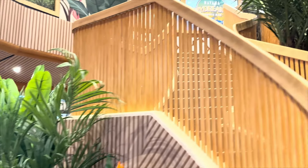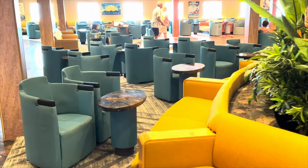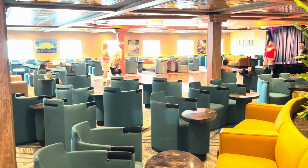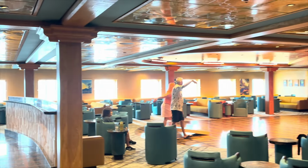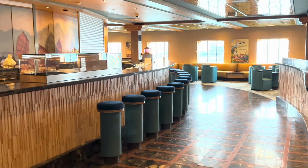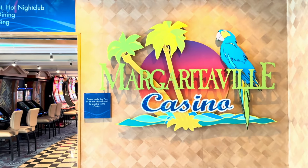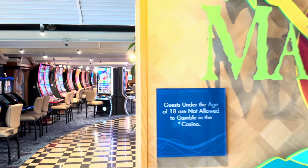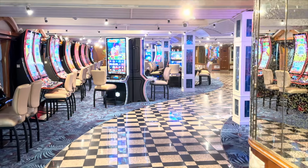Now, making our way all the way to the back of the ship, we'll go to the Hemisphere Dancer, which is a bar area, and it's also an area where they have some nightly entertainment, usually in the form of a band. This is also where you're going to get into the Hot nightclub, which does span from deck 2 and goes down to deck 1. And they also have the entrance to the other main dining room, the Finn's main dining room.